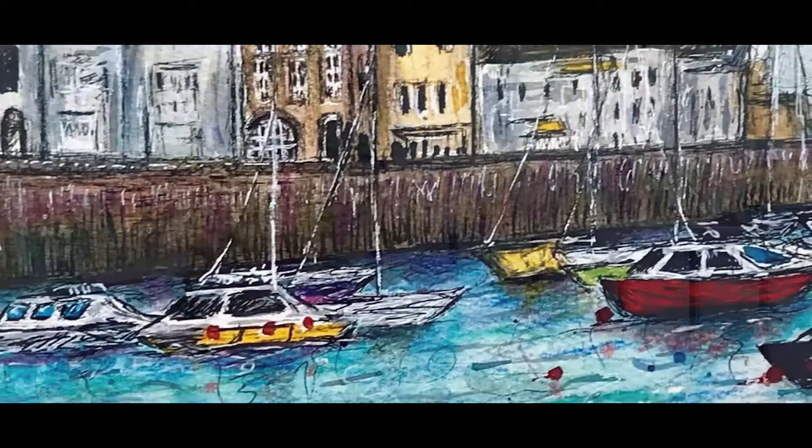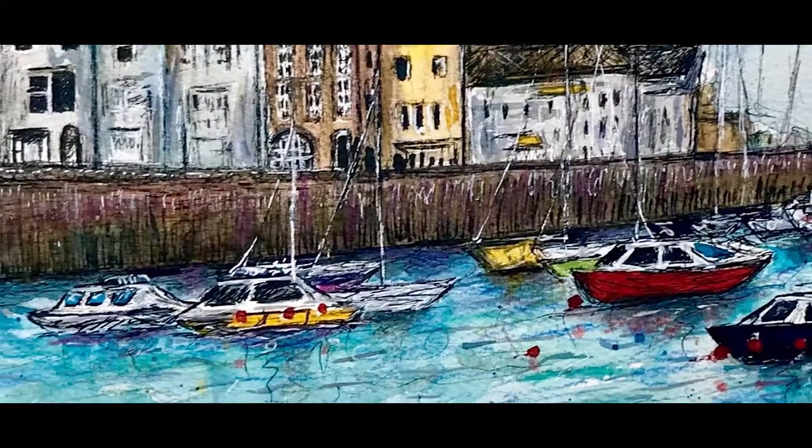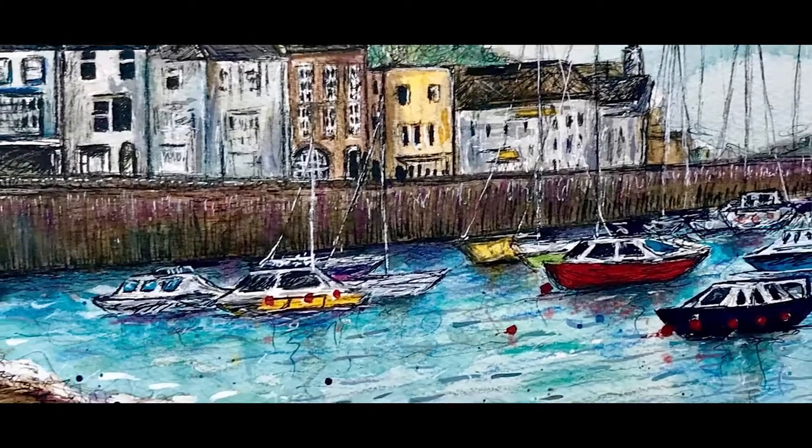The formats that people can buy my work in are usually just standard sizes, like A5, A4, A3, A2, A1. And then I do other sizes as well if people ask. I also do canvases, but those depend on the size of the canvas.